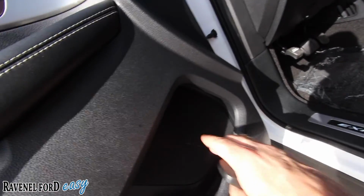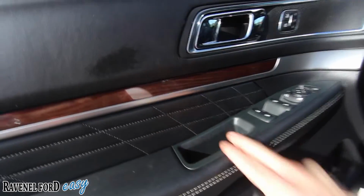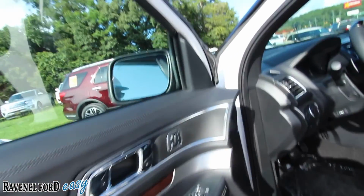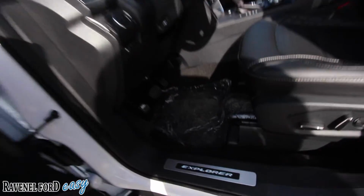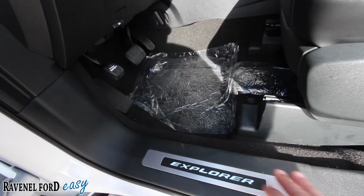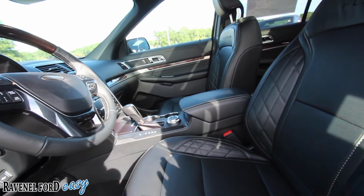I like how the speaker grills kind of push back up into this area. Bottle holder, cubby hole spot. There's nothing you can store in there because your fingers come through either way. It's just a place to grab. Tweeters, speaker, that means you got a component set in here, mids and highs. Great stereo. You will have ambient lighting behind the Explorer logo and all over the interior to light things up at nighttime to make it feel and have that nice kind of calm look.